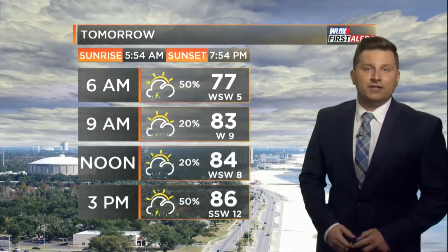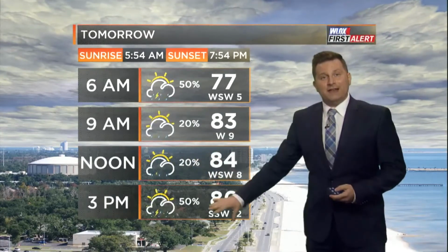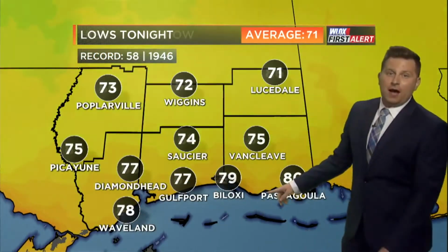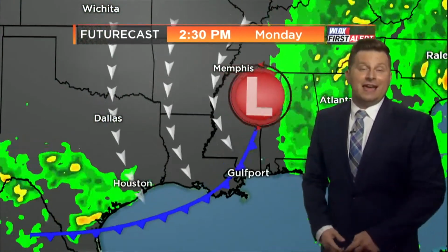Looking at the forecast for tomorrow, again, some scattered showers in the morning, maybe a little bit of a break, and then in the afternoon with that daytime heating, we could be looking at some more scattered showers and thunderstorms. Low temperatures tonight, upper 70s. High temperatures tomorrow, where we see those peeks of sunshine, upper 80s, heat index values perhaps in the 90s.